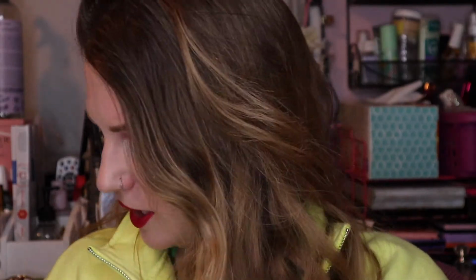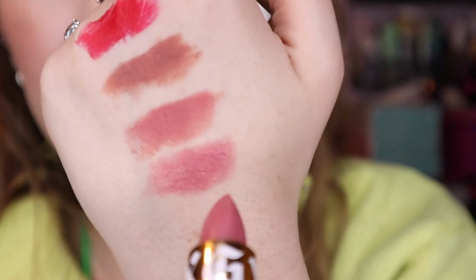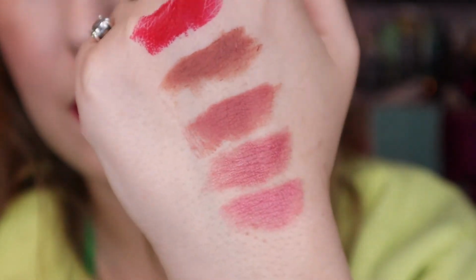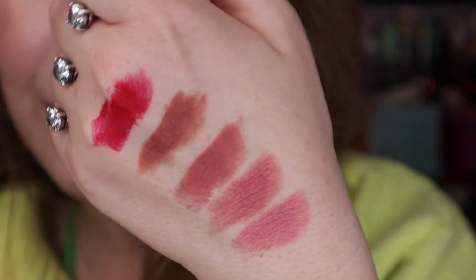Yeah, I am curious to watch other swatch videos because I do wonder if on deeper skin tones, you'll see more of the nuances of these shades and they won't just look so pink. But on mine, very pink. And then Screen My Phone Calls. Very light pink. So yeah, these are the 5 shades.